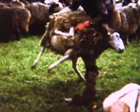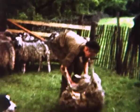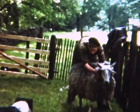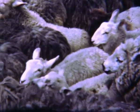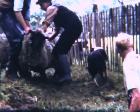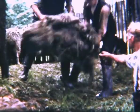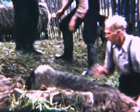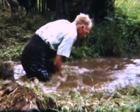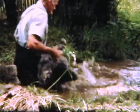He's got them down to the sheep wash now. He used to dam the stream up just where it ran from the bottom field into the wood. Towsing them up and down. That's Thomas Bolton, who looks about 17 or 18 there. Having a bit of a struggle getting a big heavy sheep turned over. Got it in the stream, giving it a good towsing up and down.